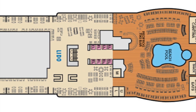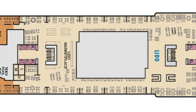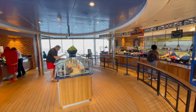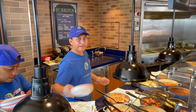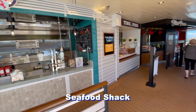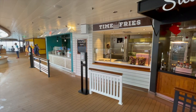The midships to aft section of deck 16 forms the Lido zone, which includes the midships beach pool, seven dining venues, and the aft Tides Pool. The beach pool area is fronted with the Blue Iguana Cantina on the port side and a series of exclusive Excel class eateries on the starboard, including the a la carte priced Seafood Shack and the complimentary Street Eats.